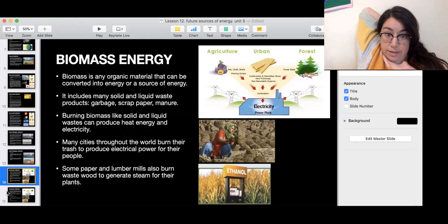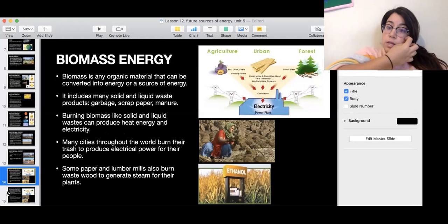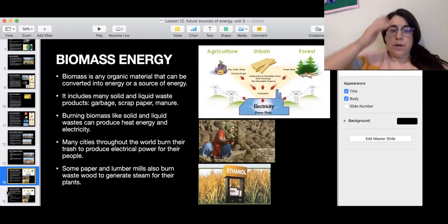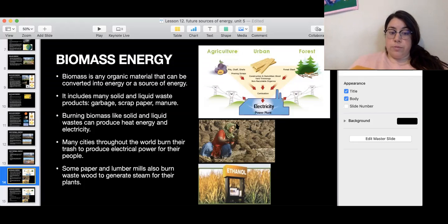Biomass is any organic material that can be converted into energy or a source of energy. It includes many solid and liquid waste products like garbage, basura, scrap paper, manure, abono. Burning biomass like solid and liquid wastes can produce heat energy and electricity. Many cities throughout the world burn their trash to produce electrical power for their people. Some paper and lumber mills, son lugares donde procesan la madera y el papel, also burn waste wood to generate steam for their plants so they can keep producing in their factories, okay?